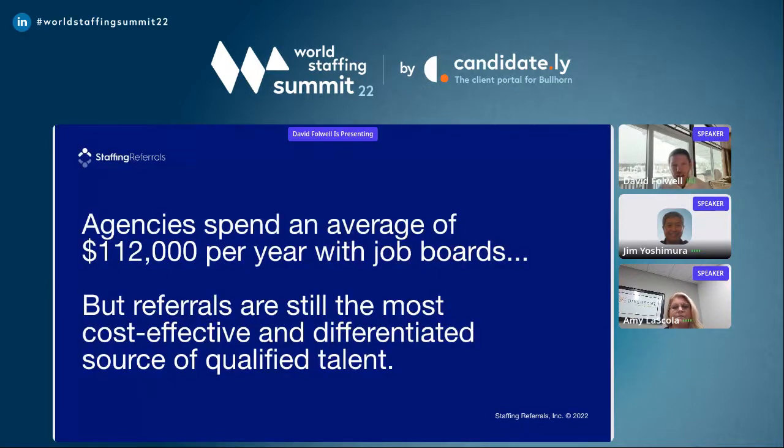So with that, one of the stats that was astounding to me when I first started was from Staffing Hub last year. On average, across all agencies of all sizes, agencies are spending $112,000 per year with job boards. And yet I would guess everybody in this presentation would agree with me that referrals are still the most cost-effective and differentiated source of qualified talent.